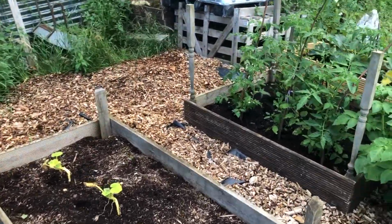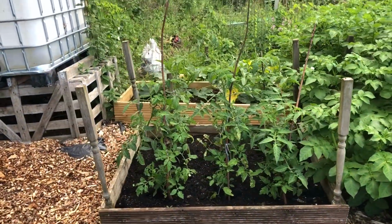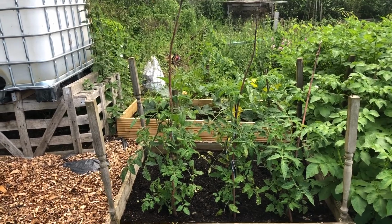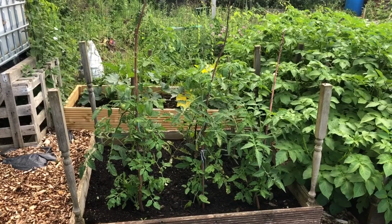Over on the other side, got a bed of tomatoes. So we've got 2 beds at home, one that's a cherry tomato and one that's a sort of more slicing variety. And these were sort of the ones that were left over.